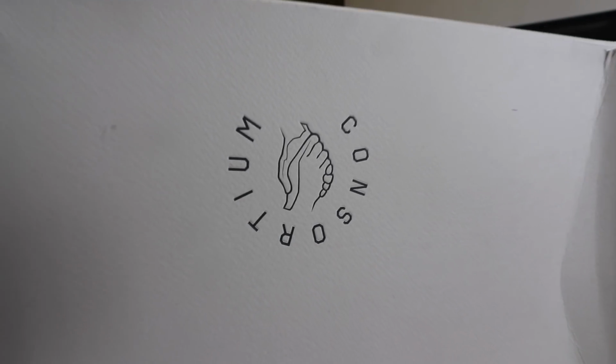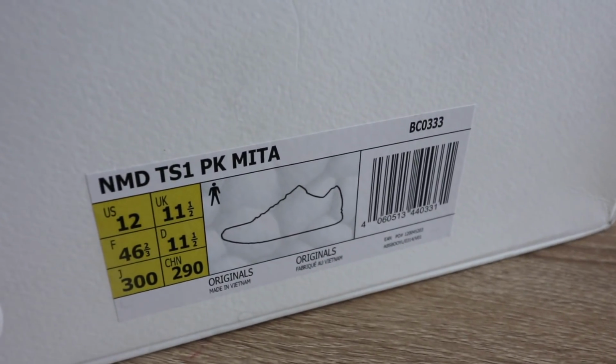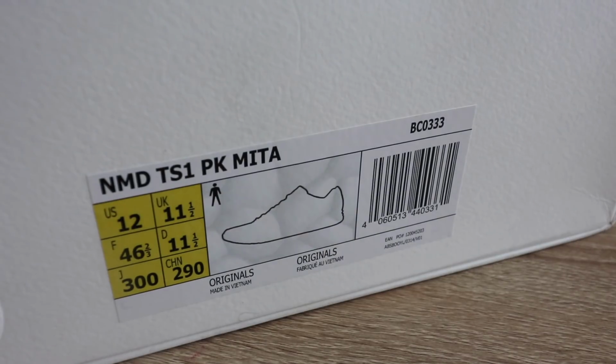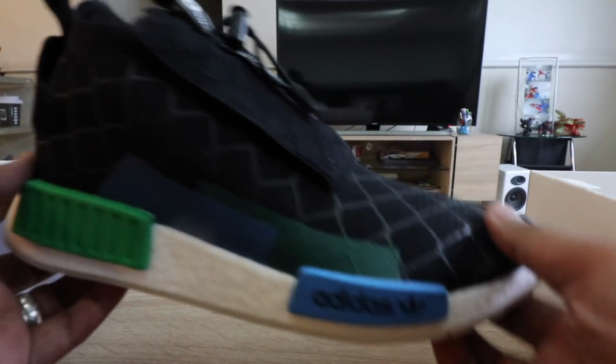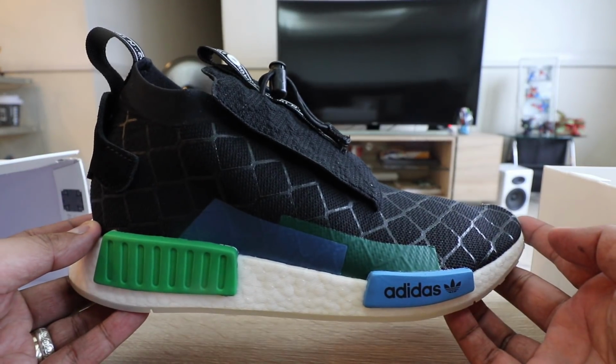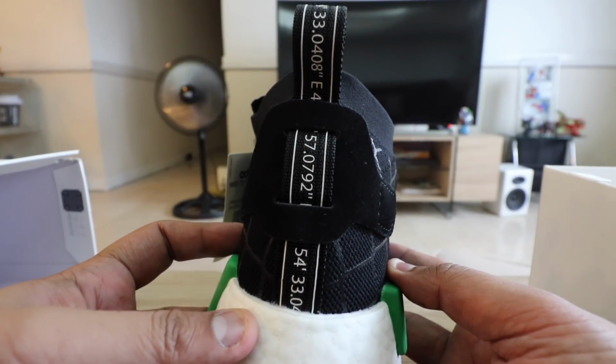Let me just jump right into it. This, for me, is the best NMD release of the year. And I know a lot of people are saying that the NMD is dead, the NMD is dead. But yeah, this one for me brought it back to life. It resurrected the NMD. And why do I say that? Because everything from the design to the look to the style is just something that I absolutely love.